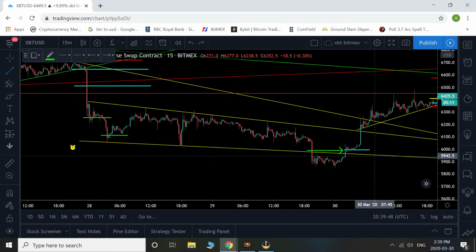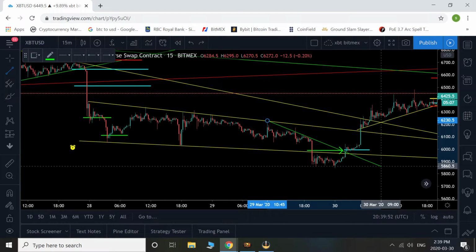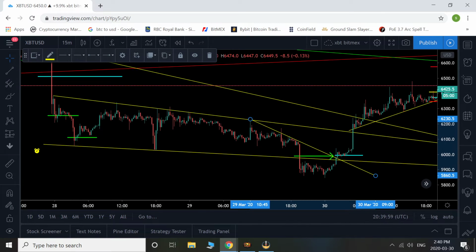But then I ended up taking a long. I flipped long because I saw this little bit of a, it's a small time frame, so it's always a bit of a gamble, but I love playing 15-minute charts.